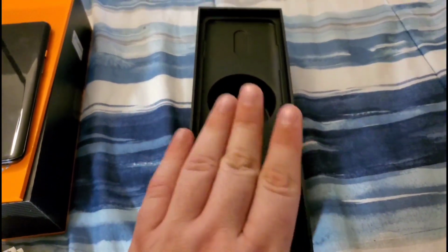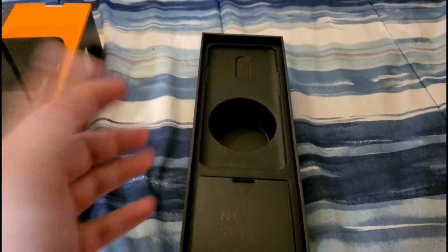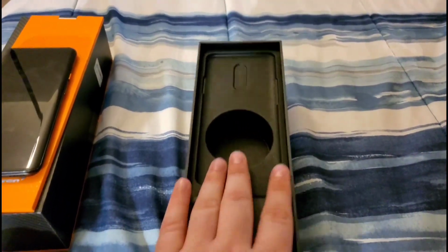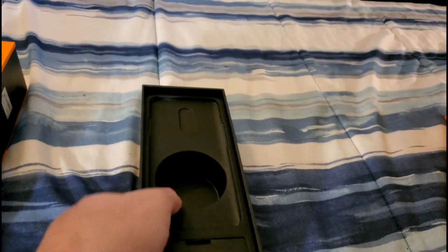Otherwise, in the main box, there isn't really anything else, but in typical OnePlus fashion, I'm sure you guys are asking, well, where's the case that comes with the phone? But in order to get there, you have little arrows that point to the bottom. You kind of have to pay attention to it whenever you're unboxing this phone.